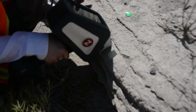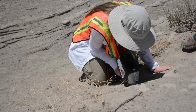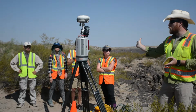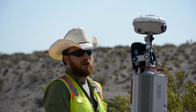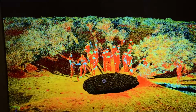The LIBS, or Laser-Induced Breakdown Spectroscopy instrument, was another tool deployed in the desert. The LIBS uses highly energized laser pulses to detect what elements are present in a sample. Geologists can even harness light to collect information. Scientist Patrick Welly was using a LIDAR instrument, or light detection and ranging, that uses light in the form of a pulse laser to measure ranges in the distance. Using a GPS, Welly and his team produced a three-dimensional map of Kilburn Hole.